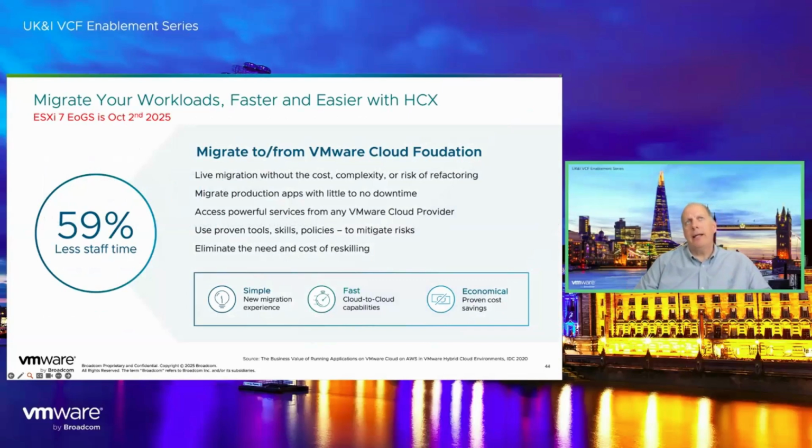Now, to just recap, HCX makes migrating workloads from different data centers, availability zones, even different environments within a data center, faster and far easier. It's a proven technology. HCX has been around for many, many years and has been used in a lot of migrations. I'm not going to point out the IDC report from 2020, but it's a proven tool that will make your life easier and make the migration to VCF, or putting those workloads into a new environment, far easier and far quicker.